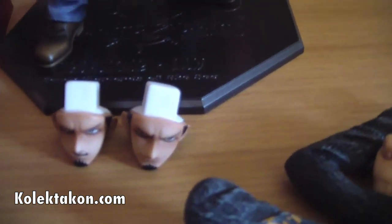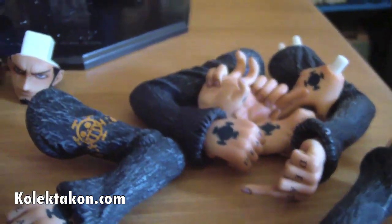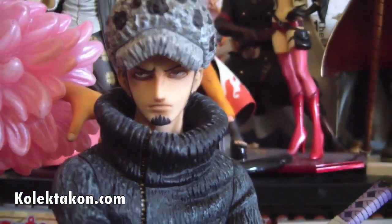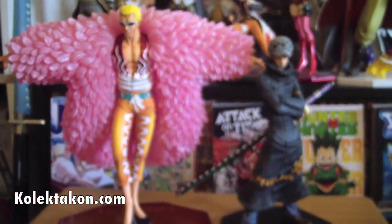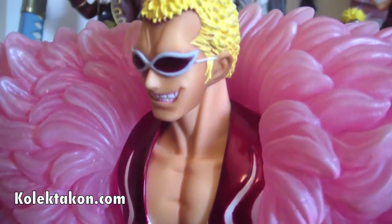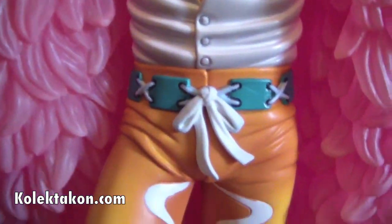But again, this is me critiquing figures that are the top of the line that you can get from each of them, so take these criticisms with a grain of salt. These are still amazing figures, but those are some of the things that are probably not the best qualities of them. The best qualities are definitely Doflamingo's face, straight up Doflamingo, like he's fresh out of the anime, fresh out of the manga.